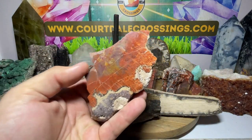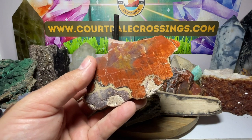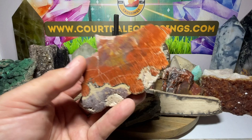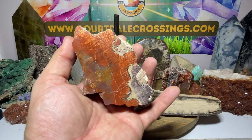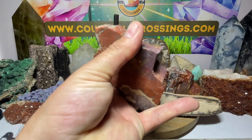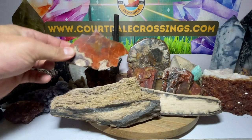Another thing, if you're cleansing it, water works perfectly. If you want to charge it, toss it in the sunlight. Nothing better than charging up your petrified wood with the sun. Just perfect for that. So that's pretty much it, all about petrified wood.